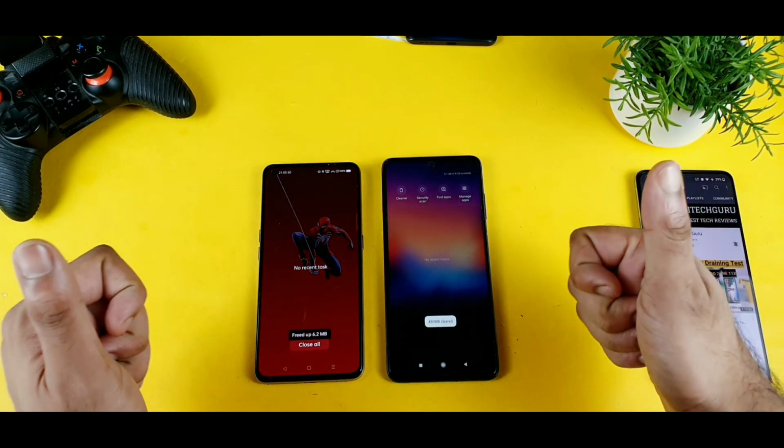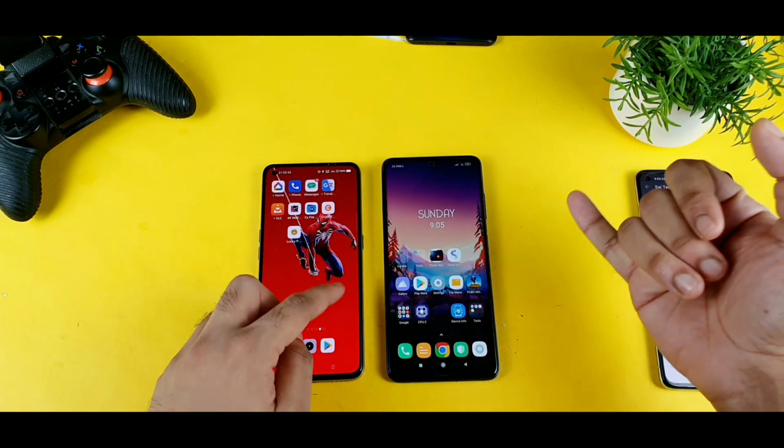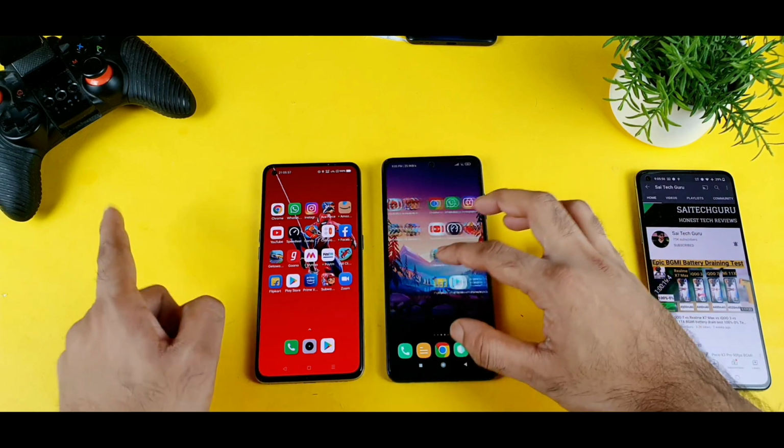Both phones are 8GB RAM variants. Yes, both are 8GB RAM variants. And the Realme X7 Pro has been upgraded to Android 11 and Realme UI 2.0, which I'm using on this phone.